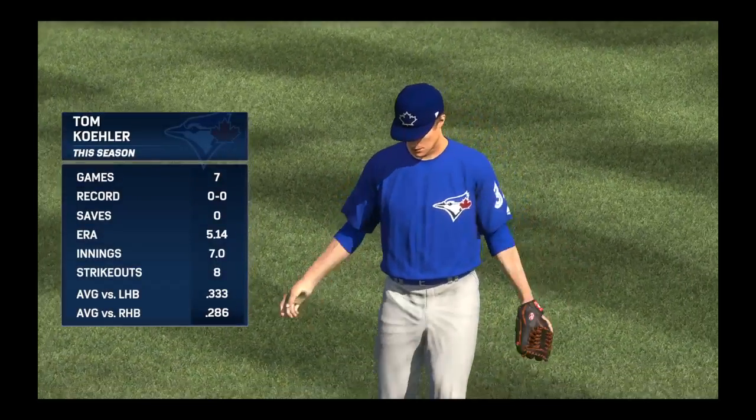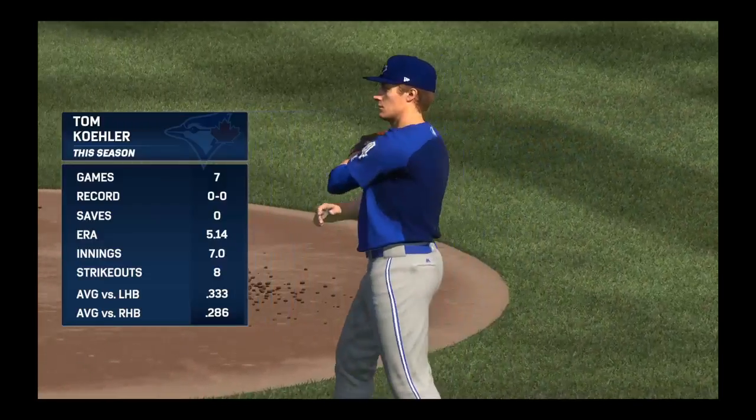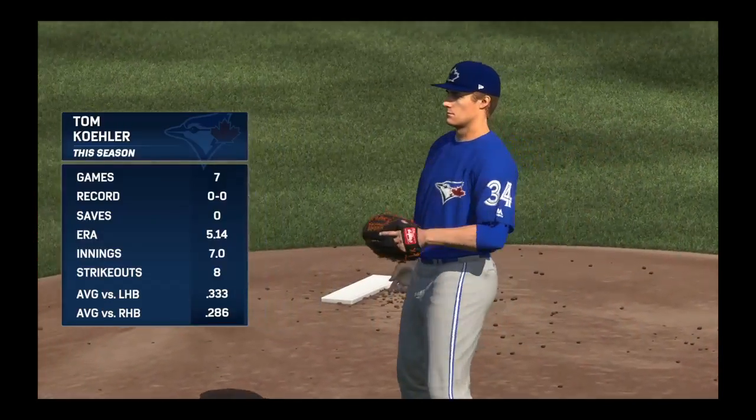Attention, please. Now on his way to the mound pitching for the Blue Jays, in his 8th ball game this spring, number 34, Tom Kohler. Tom Kohler.